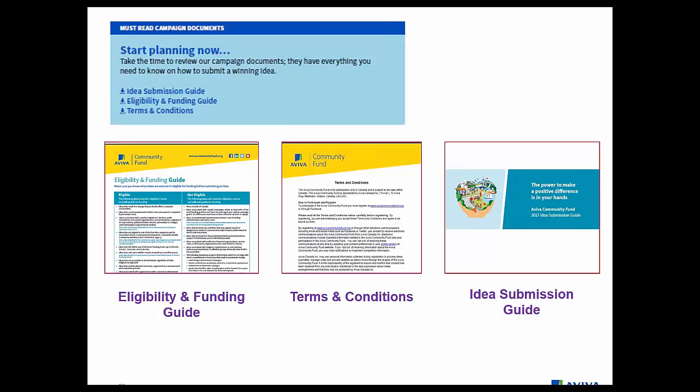So as I've been mentioning throughout the webinar, there are tons of campaign documents that will just help you succeed in the ACF on our website right now. We have the idea submission guide that includes our eligibility guidelines, our idea categories, the submission questions, and examples of past winners. As well, we have separate documents. If you're looking for something specific and don't want the full document, you can download just our funding guidelines or a fact sheet on each idea category. I also encourage everyone to download the terms and conditions. It's a great tool to really understand how the competition works. And again, these are live on the website right now.